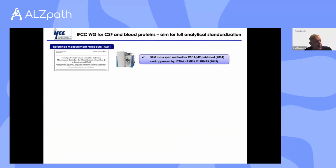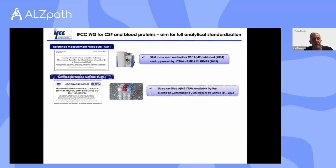Maybe we can look a little bit on what has been done for the CSF tests, and especially for A-beta-42 in the standardization procedure by the IFCC, International Federation of Clinical Chemistry working group. And there we today have a reference measurement procedure. This is a gold standard method for A-beta-42, approved also by the Joint Committee for Traceability in Laboratory Medicine.